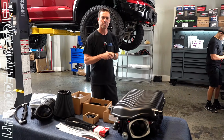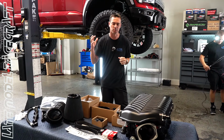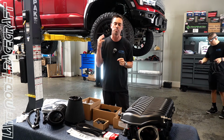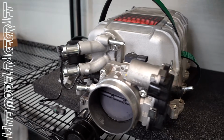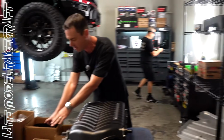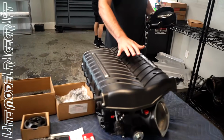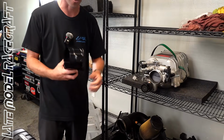Right, so we're in the shop, and sitting behind me on the lift is the new 2025 Raptor R. These things come with the 5.2 liter supercharged engine with an Eaton 2650 from the factory. As y'all can see here, guys, we are ripping the 2650 off and going straight with a 3.8 liter Whipple supercharger. Big difference from a 2650 to a 3.8.